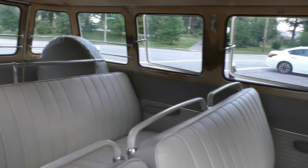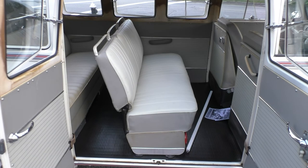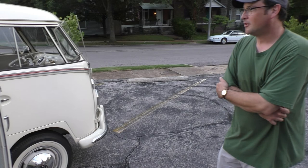I'm going to turn this over to the owner, my friend Kent, who can tell you a little bit more about it and a little bit of the history of it. Sure. Well, it's a 63 Volkswagen bus, and the model is a Deluxe Hardtop, meaning it was ordered without the skylights and sunroof, which would have made it about $100 more. And this bus is a little unique in that it was custom ordered from the factory in this color.